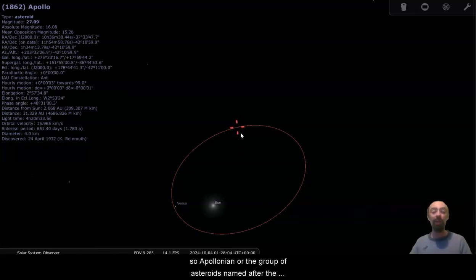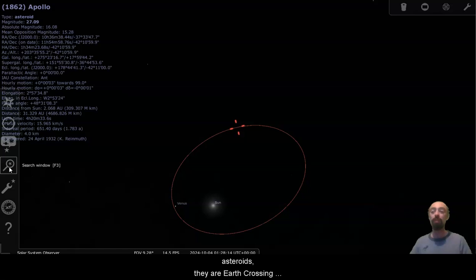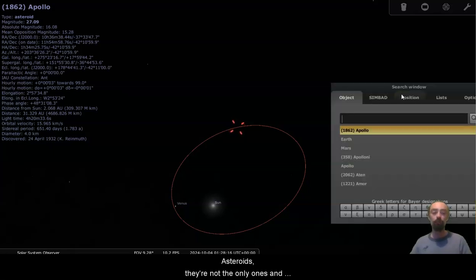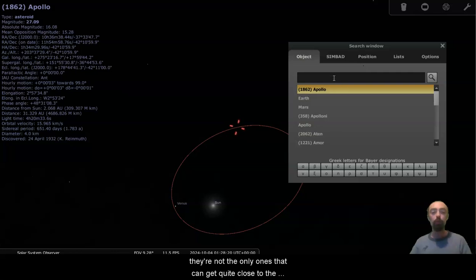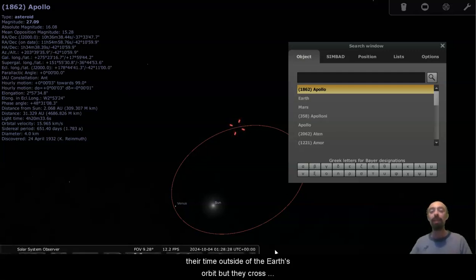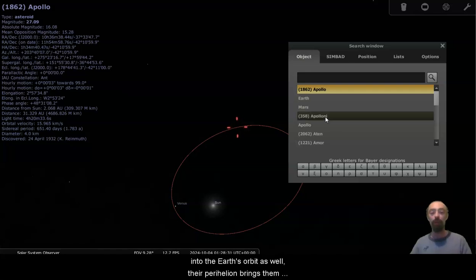So the Apollonian group of asteroids, the group named after the Apollo asteroid, are Earth-crossing asteroids. They're not the only ones, and they're not the only ones that can get quite close to the Earth. So we have the Apollonian asteroids. They spend a fair chunk of their time outside of the Earth's orbit, but they cross into the Earth's orbit as well. Their perihelion brings them across the Earth's orbit.